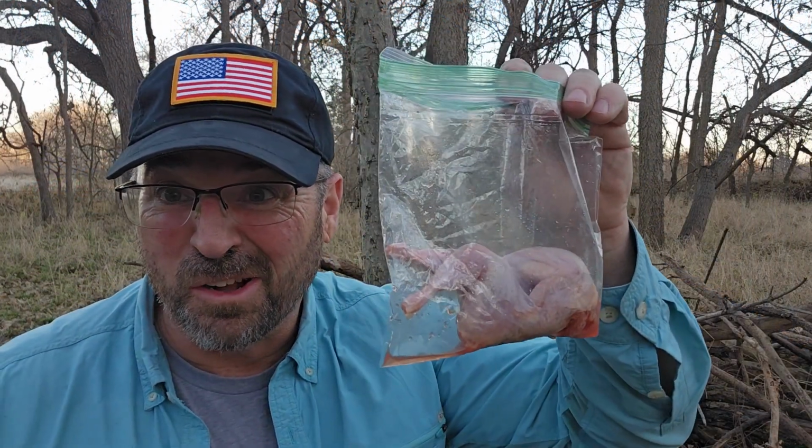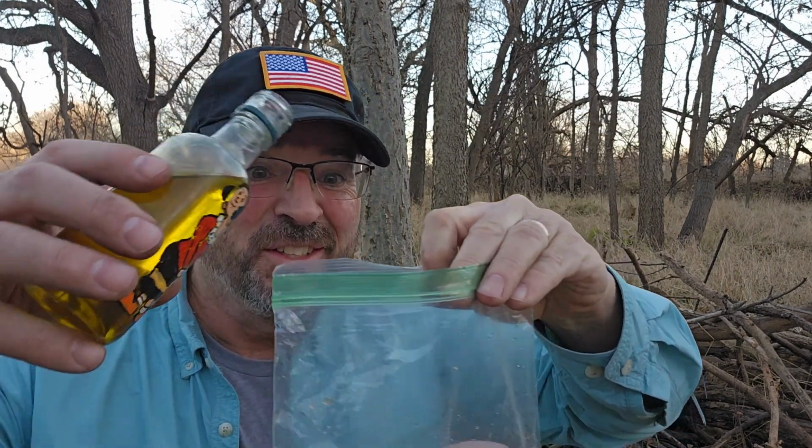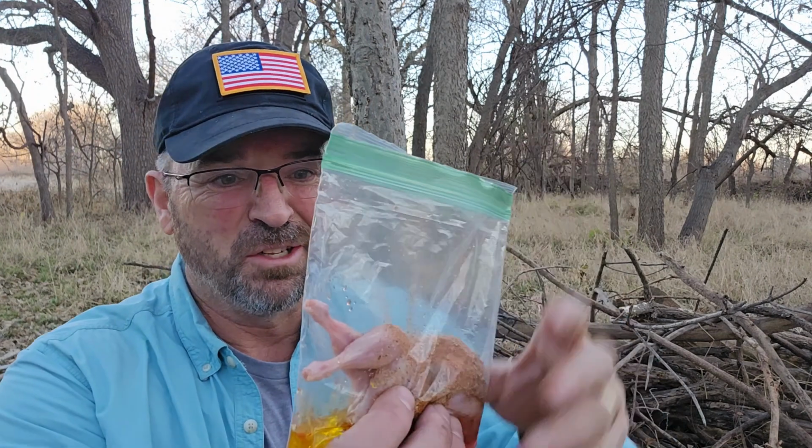Now, the star of the show. We've got our trail quail. Let's put a little bit of olive oil on this, and add a little bit of seasoning. By the way, it's salt, pepper, onion, garlic, paprika, and a little bit of thyme. No big secret here. Let's get this all seasoned up and throw this on the grill.